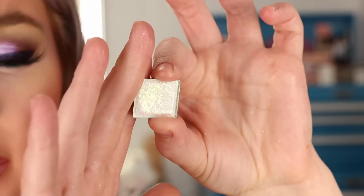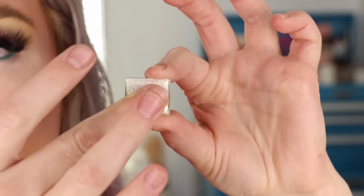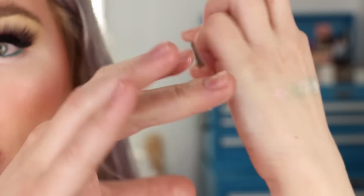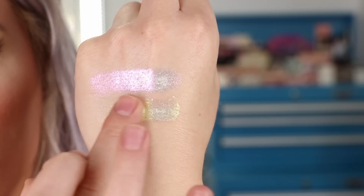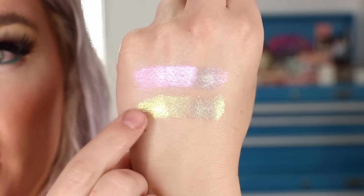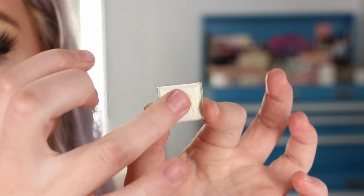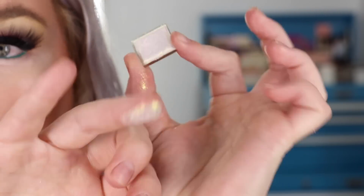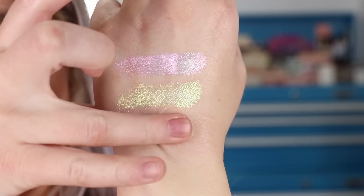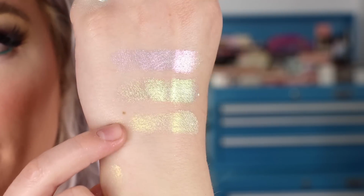This is the shade Lux, L-U-X. This is the shade, was I wearing this one in my haul video from Saturday? I might have been. So that is the shade Lux, L-U-X. This one is called Spectrum. So that is the shade Spectrum.